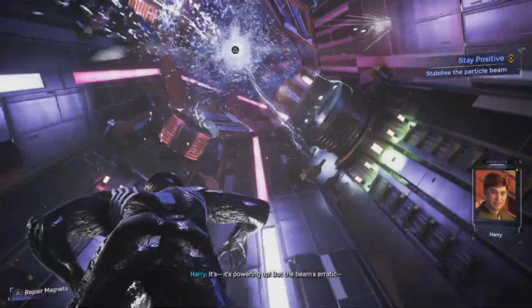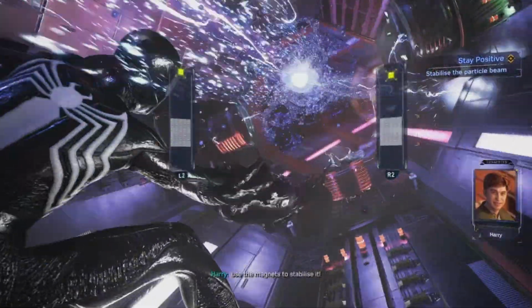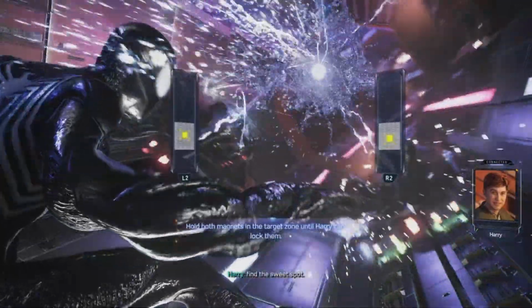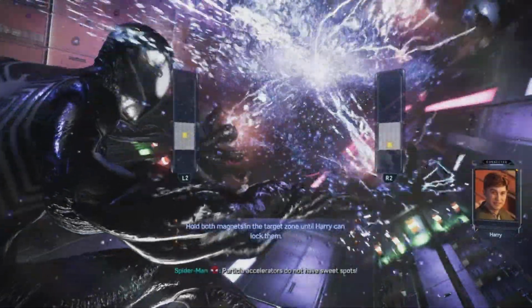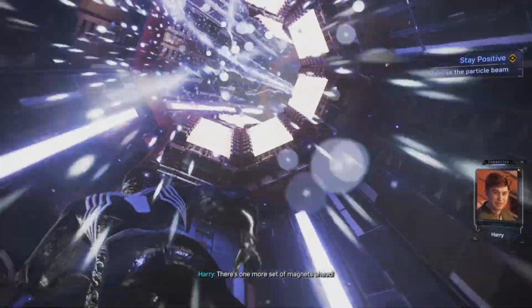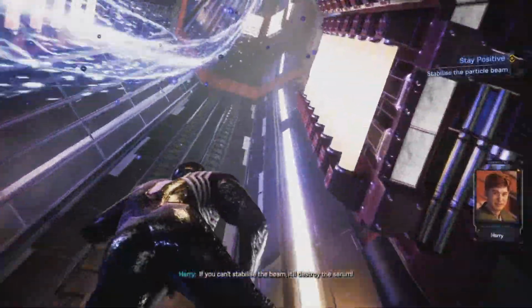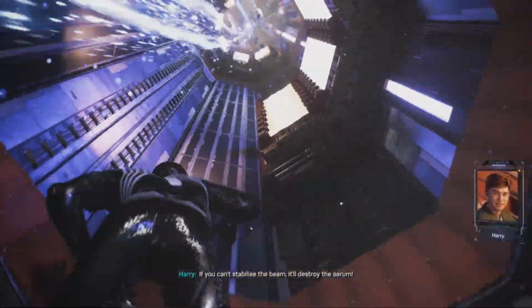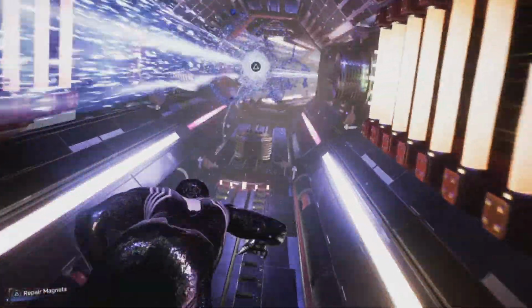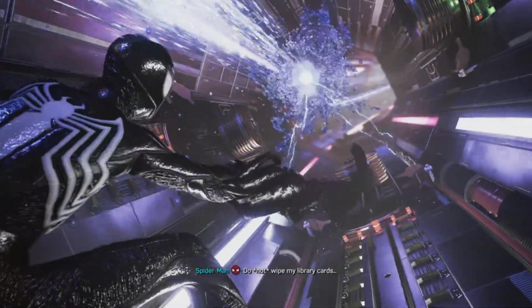Oh, it's powering up, but the beams are erratic. Use the magnet to stabilize it. How? Just find the sweet spot. Particle accelerators do not have sweet spots. Not gonna give the feedback, maybe. I think it's gonna be. There's one more set of magnets ahead. If you can't stabilize the beam, it'll destroy the serum. I got it. Okay, trying to break the serum now. Do not wipe my library cards.